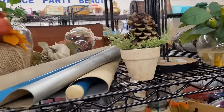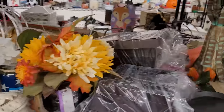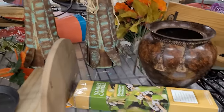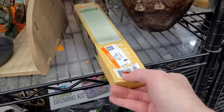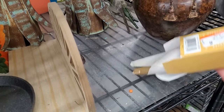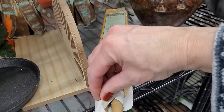Lots of florals, baskets and arrangements. Some wreaths as well. Yankee candle, bayberry candles, $2. If you are going to buy candles at a thrift store, do make sure you take a look at them. Sometimes they're melted out of shape, other times like these are, they are cracked and broken.